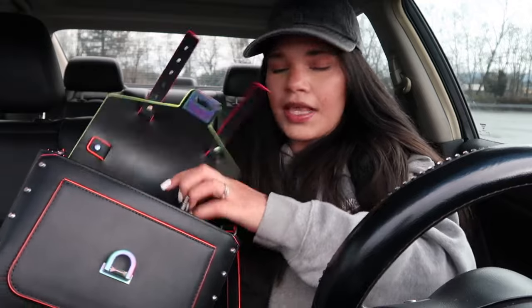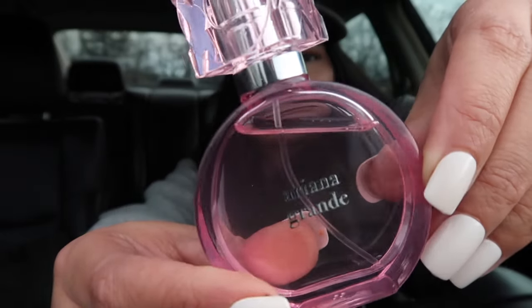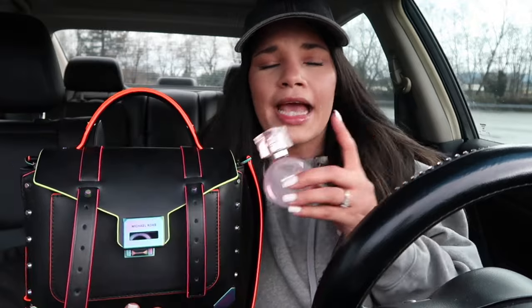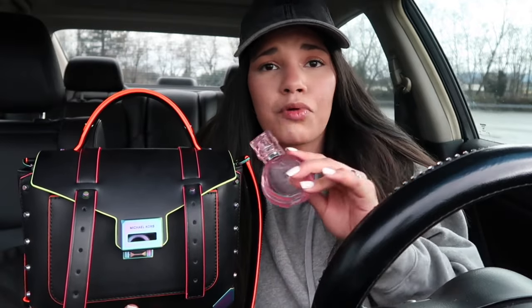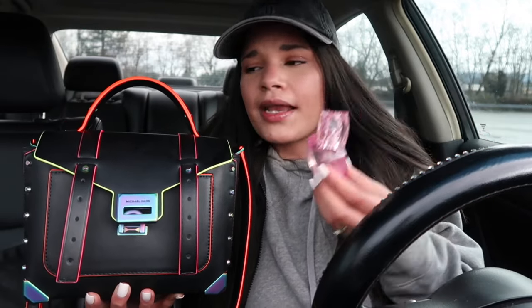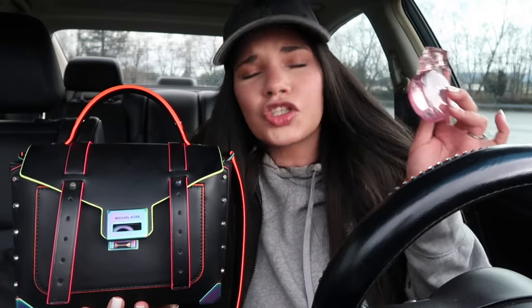And then the perfume that I'm wearing today is the Ariana Grande. I believe this is the Thank U, Next perfume. It's the one that sits in the little heart. And trust me, I would have been extra and brought the heart with me, but the bag just isn't big enough for that. So I just brought this, but if I was using any other bag that could fit it, I would be packing the heart just because it's too cute.